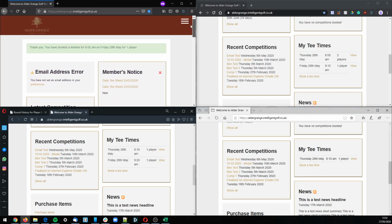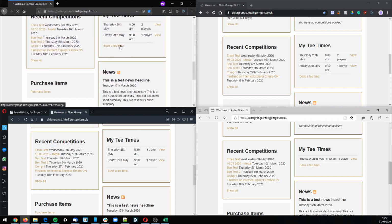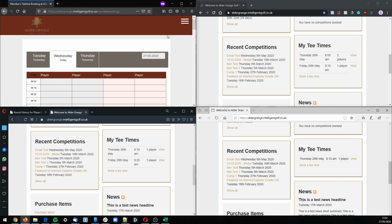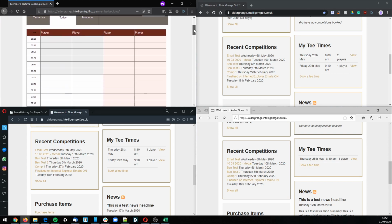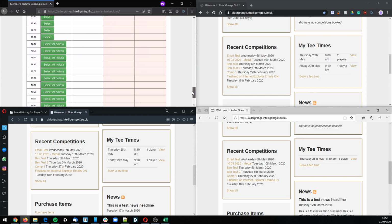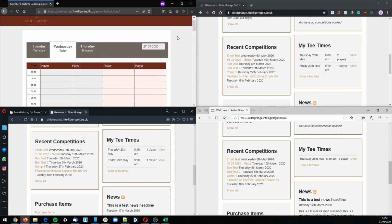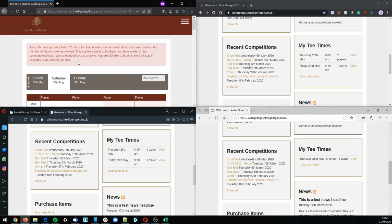So as player A, I'm just going to confirm that's working properly. I'm going to attempt to book a tee time. Now, if I go to today, I can see that I am able to book a tee time because today does not count towards the future rules. However, if I attempt to book a day in the future, we can see that I get the pop-up that tells me that the club has imposed the rule of 2 future bookings and that I've reached my limit, therefore I'm unable to book an extra tee time.